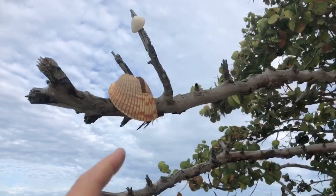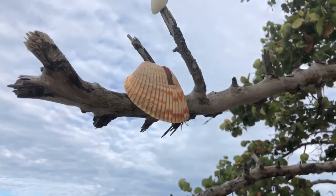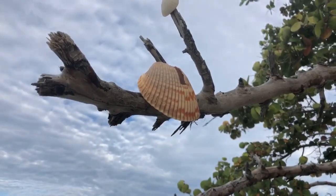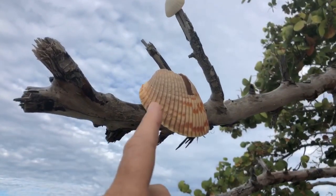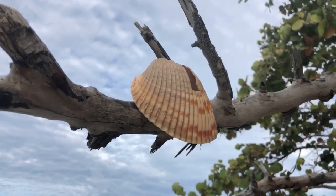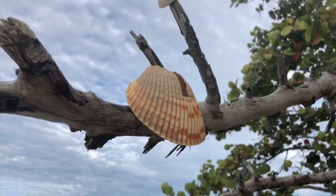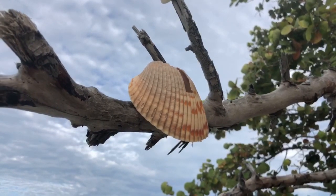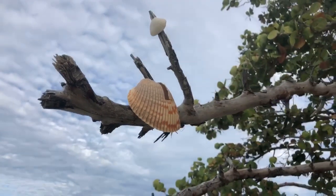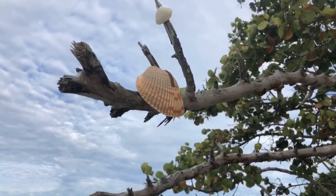So that cockle shell right there, that is for all of you watching. They can't make it out to the beach to hang a shell in person. That shell is for you guys, for whatever reason you want, for a loved one that's passed. But that shell's for you. Anyone you know that's feeling sick, that's for them.